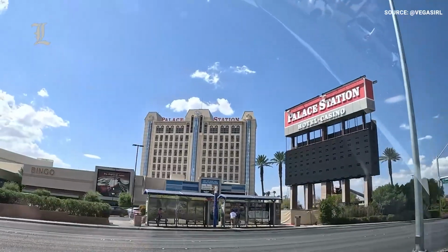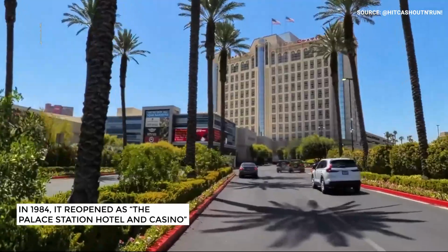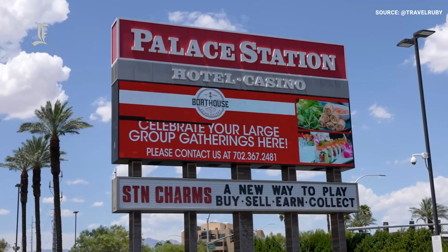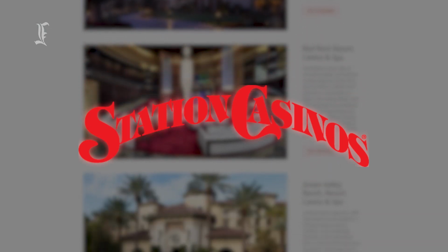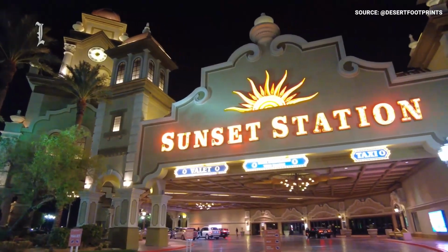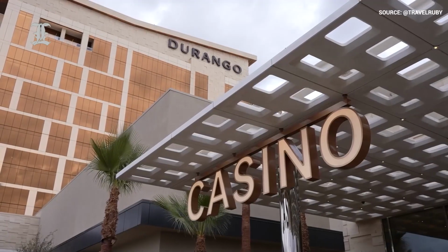10 years later, in 1984, it reopened after a huge renovation as the Palace Station Hotel and Casino, a name that was picked by a contest winner. It was also the first of many Station Casino-owned properties. A list that includes the Santa Fe Station, Sunset Station, Red Rock Resort, and the recently unveiled Durango.